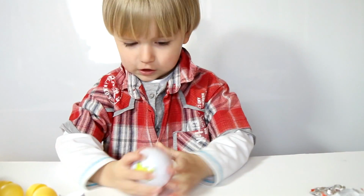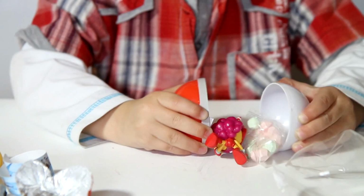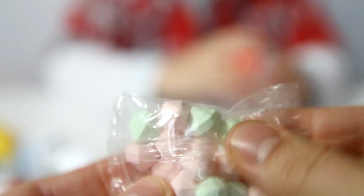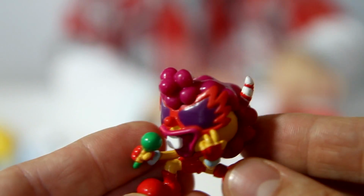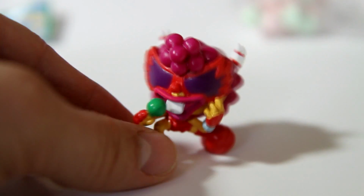Moshi Monsters, yes. Oh, yes, that's totally new. Wow! Okay, we have some rocks, of course. We have some stickers. Yes, with Unicode you can use it. And we have a cool Moshi monster. Never had this before, so we are happy again. Yes, Sammy? So that's our new Moshi monster singer.